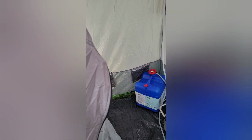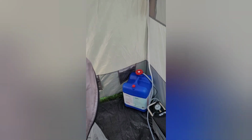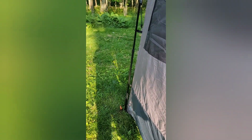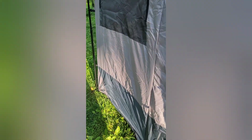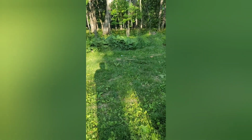Also, I found a utility sink up here that has hot water in it, so I can help it out and pour some hot water in it before the shower. Also, I mean, it's primitive camping. So this is like a primitive camping site, no water, no electrical hookups, that kind of stuff. And I basically have to do everything either solar powered or battery powered or whatever. But this morning I cooked up some eggs, had them for breakfast off the little Coleman stove, single burner stove.